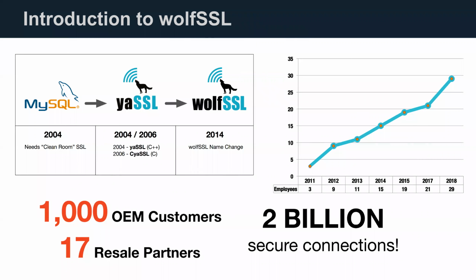So Todd told him, sure, I can put something together. It won't be a completely full-featured solution, but yeah, we can have something up and running in 2 months. And so yaSSL was written in C++ from the ground up at that time in 2004. And yaSSL stood for yet another SSL.